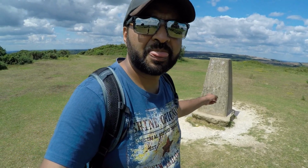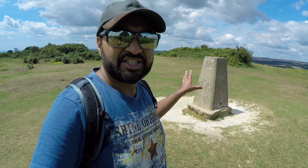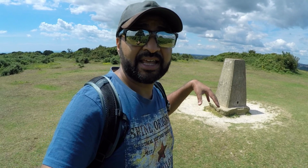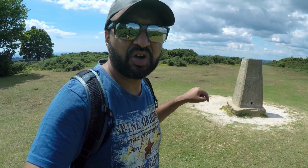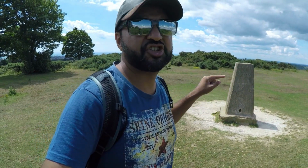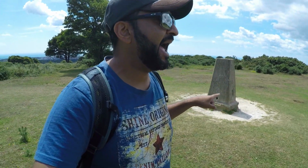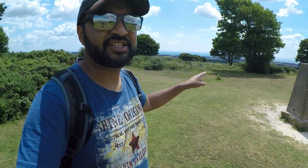It is a marker. It is a marker for the settlement and the Neolithic period fort that existed over here. So it is a marker for that, because we are right at the top of this peak or this hill, and if I look around me on every side, it's equidistant, and therefore it's smack in the middle where the fort probably stood.